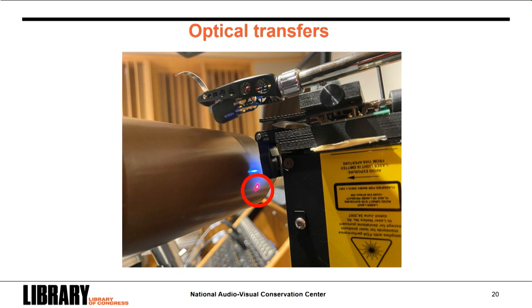So this picture shows the red dot on the cylinder surface, which is circled there. That's the laser that I was referring to earlier that we use for centering, but you can also use it for optical playback. And it's a real-time process, so it's essentially like the laser is becoming the stylus. And so when you're setting up for an optical transfer, you need to make some adjustments to the distance and the angle of the laser to get optimal sound quality in your transfer. So this is a very useful tool to have at my disposal for situations where a cylinder surface is damaged or irregular and something that I might not want a stylus to try and track through, because then the stylus itself could be damaged.